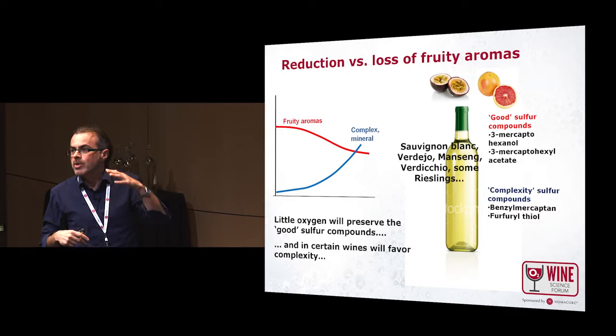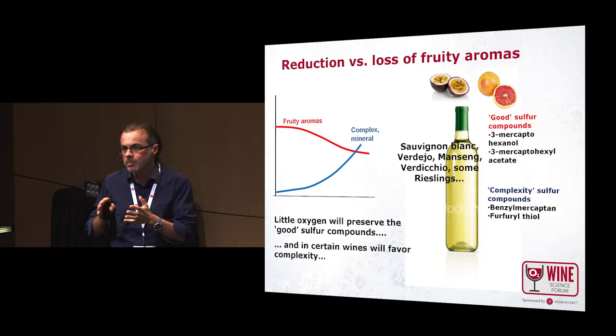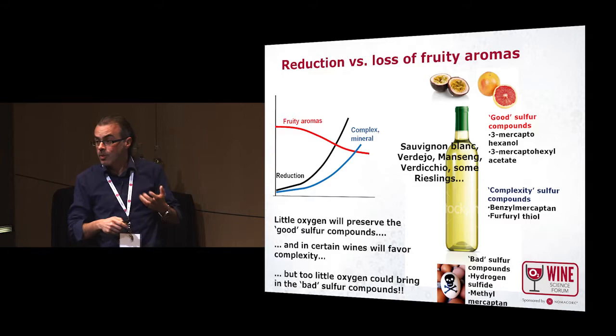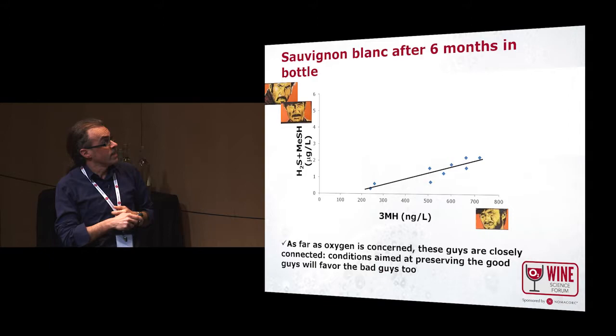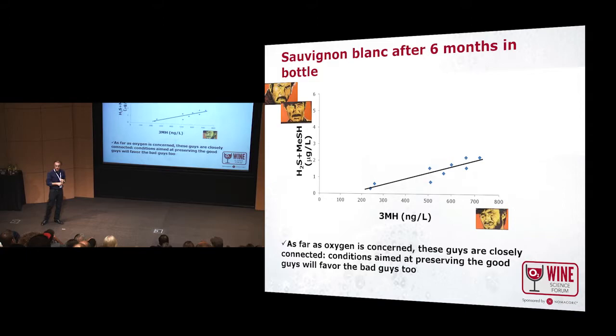But you remember already that these are in between the good guys and the bad guys. And so they might not need to be fully protected to go to this level, but you want to be in this sort of protective side of things. But if you go too much in the protective side of things, that's where you're going to get the bad guys. So anything you do to really protect these good guys in your wine will expose you to the risk of having the bad guys coming along. And we've seen this chemically quite often. What I said before was more a theoretical situation, but if we look at some studies that we did, you see that if you plot the good guys against the bad guys, they're quite well connected. So anything you do to try and protect the good guys in the wines is going to expose you, as I say, to the risk of increasing the concentration and the presence of the bad guys, with the possible sensory implications that these guys will have.